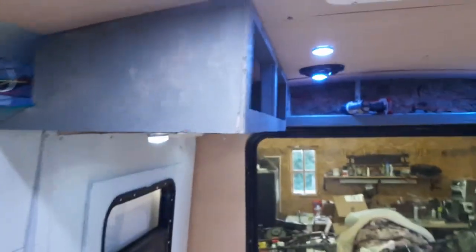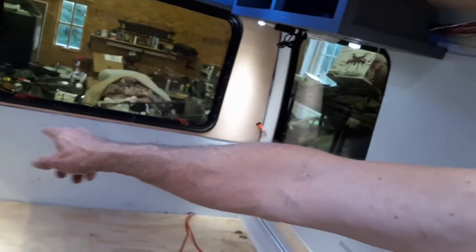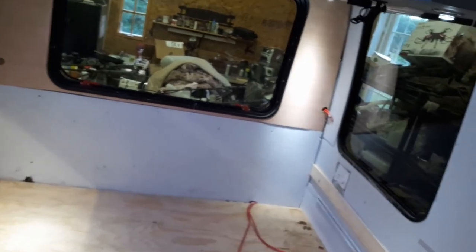But if you look behind me, you'll see cabinets on both sides. So yeah, there's cabinets. Well, I keep messing you guys up, don't I? There's cabinets. That's the one that just went in. There's that one. So all the cabinetry is back here. Now what we're gonna do is in here. Now comes the bed, the bed platform.